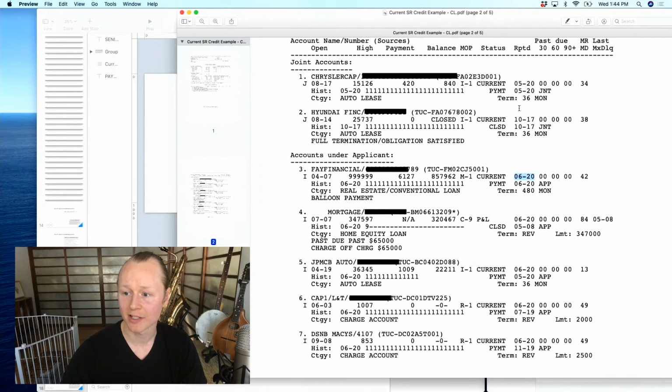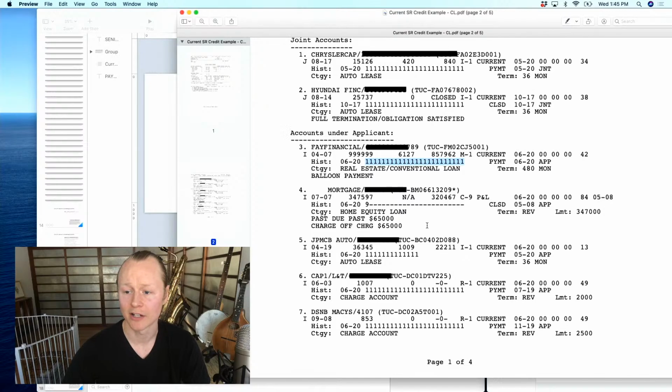Now, sometimes you'll see things like this. This hasn't been reported since 10/17. If this was our mortgage note reporting in 10/17, it's not active. That's not up-to-date information. So it's good to make sure that your reported date matches a month or so behind the date you pulled the report. And it's all ones for 24 months here. So that means it's been current for the last 2 years. That's great news. There is a balloon payment, but we can see they're making their payments here as expected.